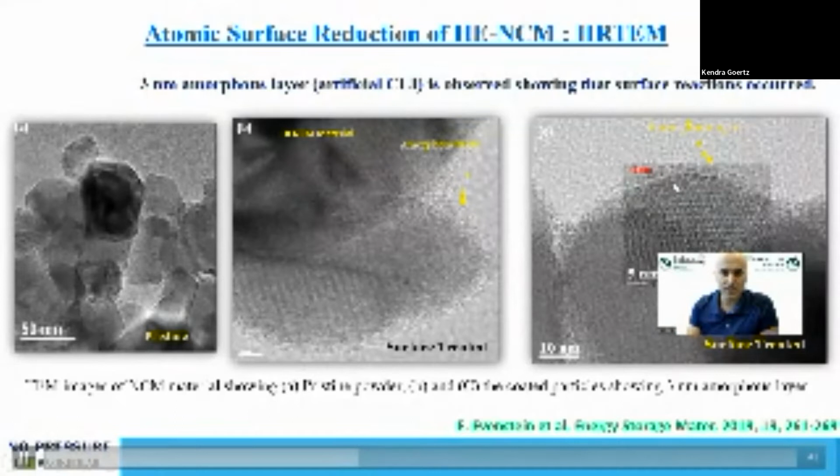The black, or the more dark domain, is the active material itself. And you can see here a very conformal 3 nanometer thick alumina-like coating on the surface of the active material. And then we study the efficiency of this surface film in preventing the degradation pathway.